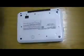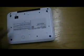And the battery could be removed easily by just pressing this. Here it is. It also has a car charger included in the back itself. It also has 2 plugs for headphones.